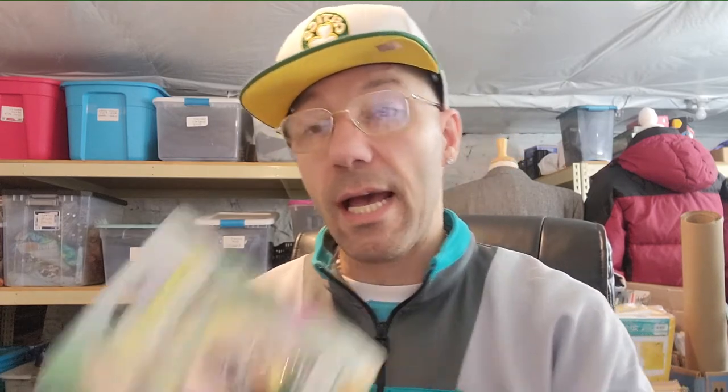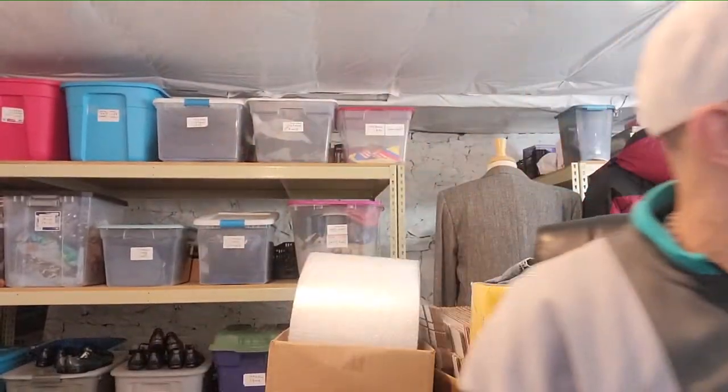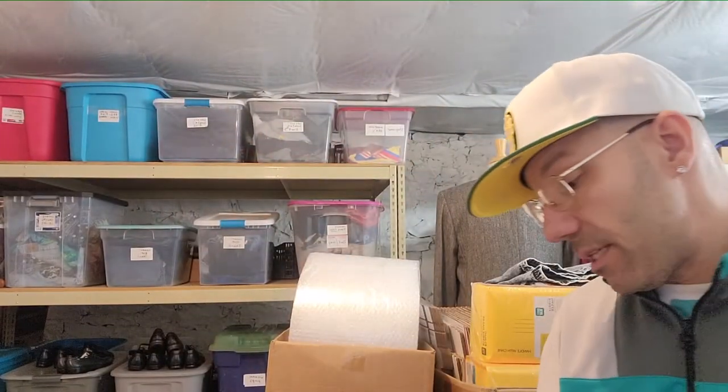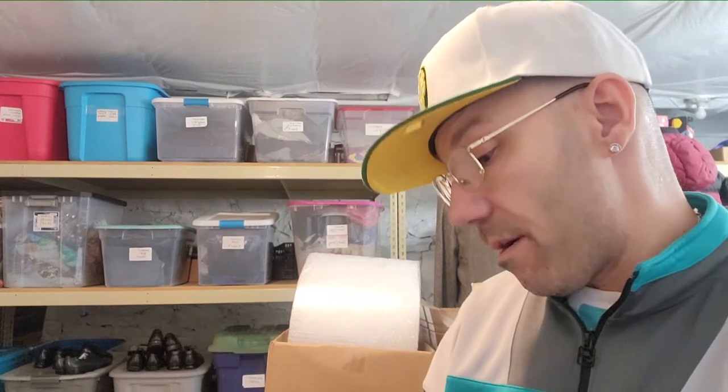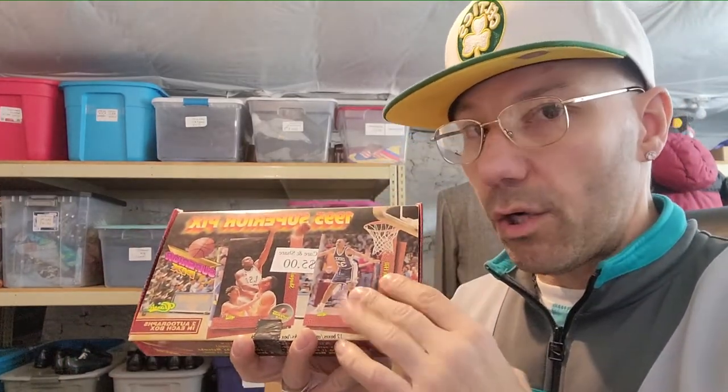Mind you, I couldn't scan anything inside of this place, so a lot of this stuff was just spur of the moment. I just grabbed it. This is a birdhouse teapot collection. I thought that was pretty cool. I grabbed that. We did pick up these 95 Superior Picks made by Classic. I doubt the autographs are in here.